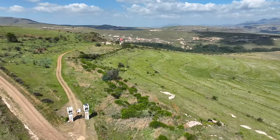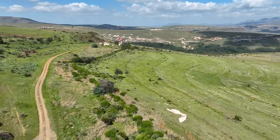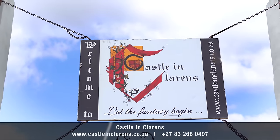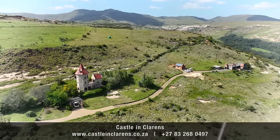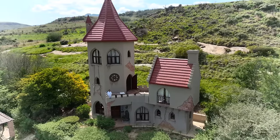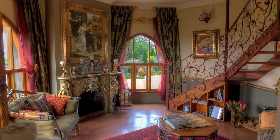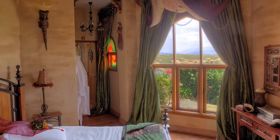From one magical place to another. Situated in the mountains, a few kilometers outside Clarens on the Golden Gate Road, you drive through this gate into a fairy tale world with two castles. Rapunzel's castle was inspired by the timeless fairy tale of the long-haired princess. This tower offers an unforgettable escape into a storybook setting nestled amid the scenic beauty of the Eastern Free State.